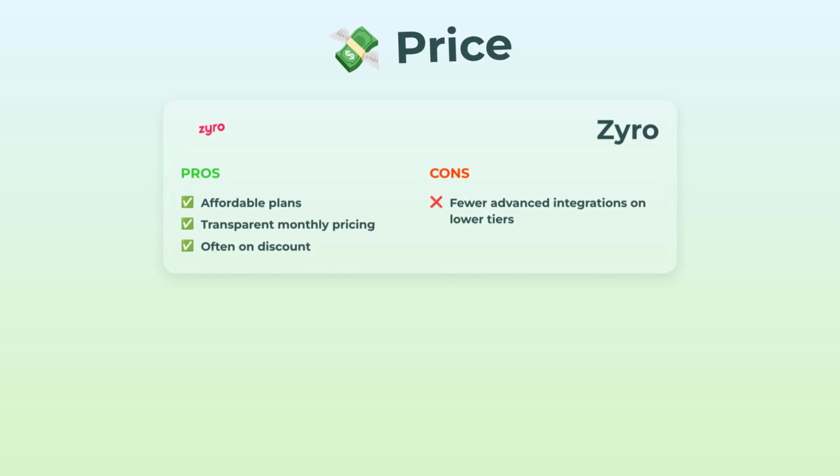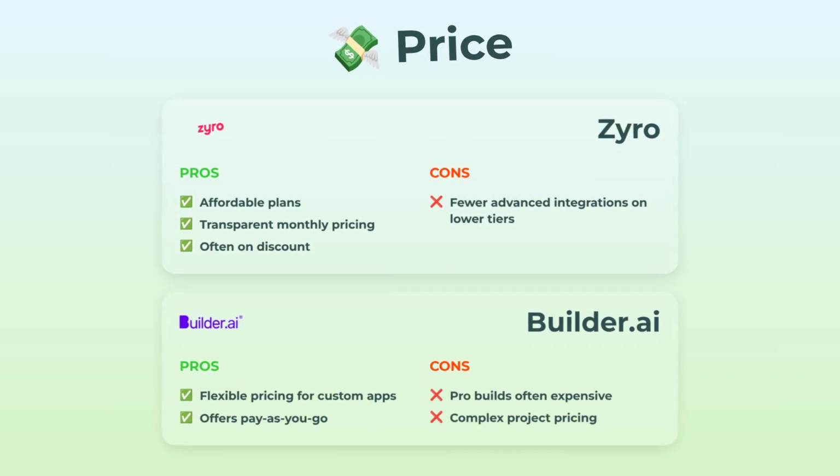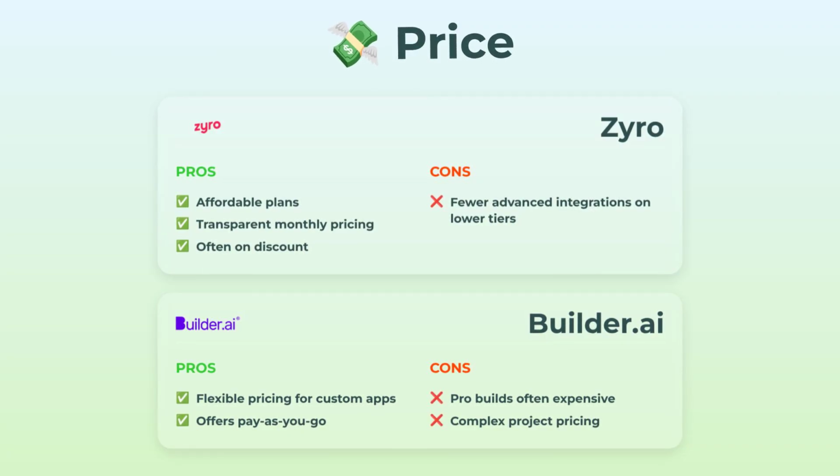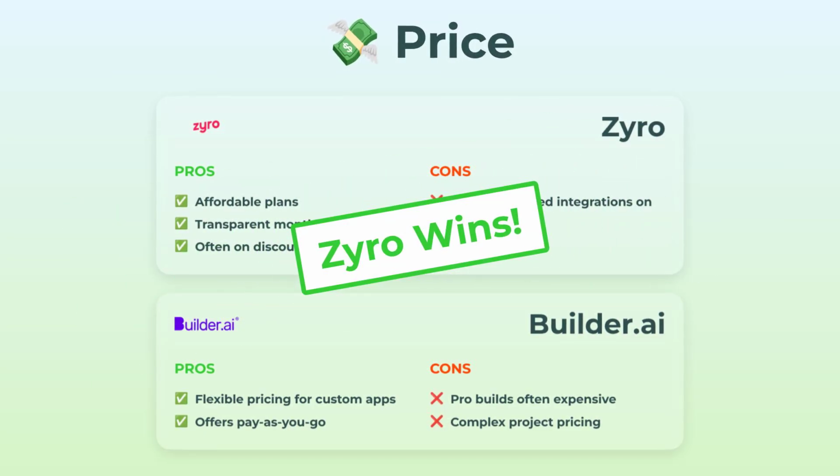Now, Builder.ai. Okay, this is where things get a little interesting. Their pricing is flexible, especially if you're doing custom apps. They've got pay-as-you-go, which is nice on the surface. But, and this is a big but, if you want pro-level builds, get ready for some serious sticker shock. Sometimes, honestly, just figuring out how much it'll cost feels like a mini project on its own. So, if wallet friendliness is your thing, Zyro is the clear winner here.